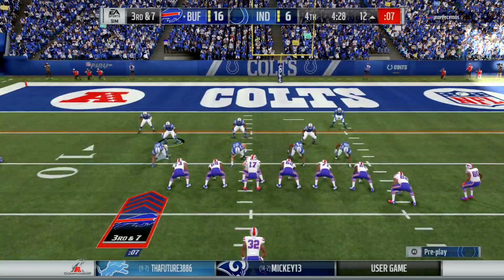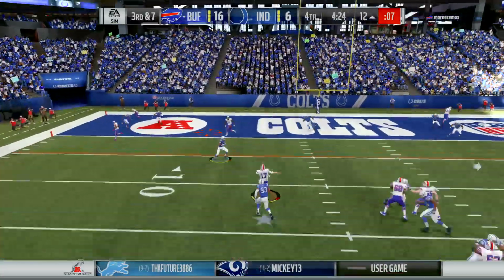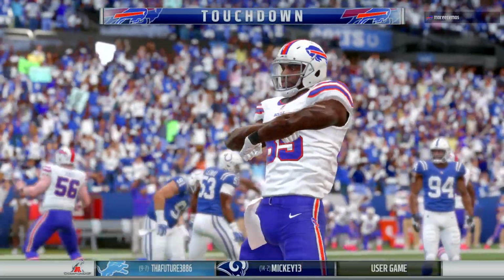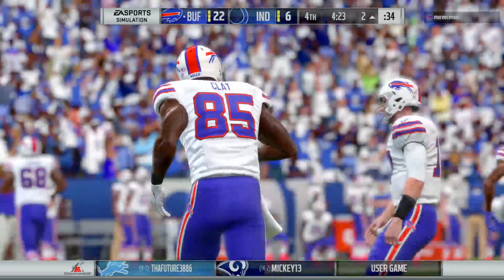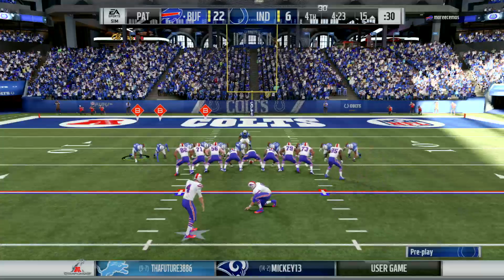52's the Mike. Watch Mike. To the air. Allen. And he's got his tight end, Clay. Touchdown, Buffalo. Charles Clay, a 12-yard touchdown grab. And the Bills will add on to their lead.